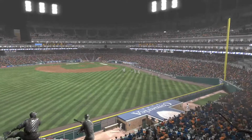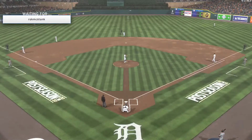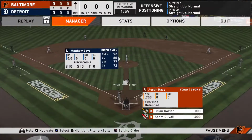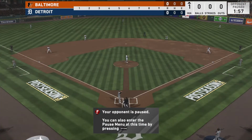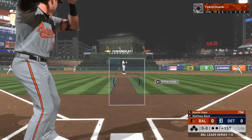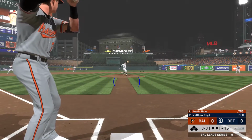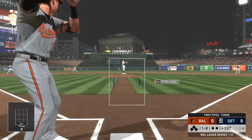We are under the lights as the show gets you ready for another edition of Major League Baseball. Ought to be a good one here between the Baltimore Orioles and the Detroit Tigers. Here's the first pitch to him. And this one's in the dirt for ball one.